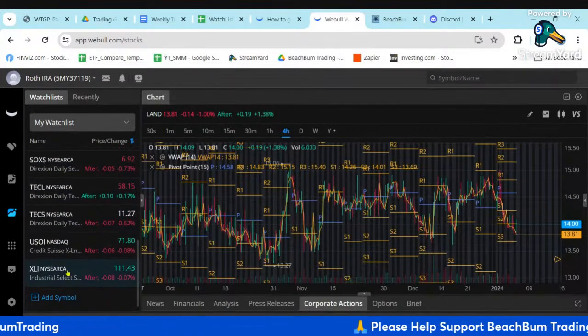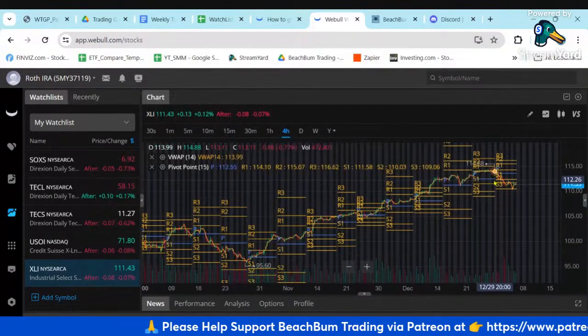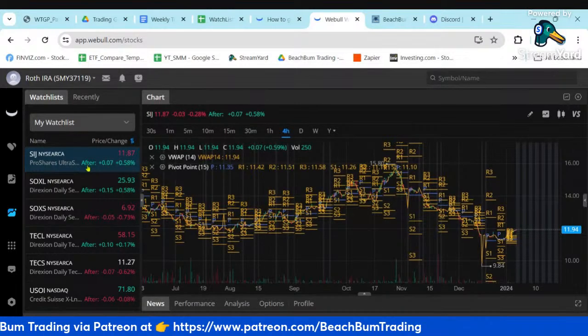SIJ, again, we've got XLI. Watch for a peak, a top in XLI, the industrial sector. And if we see that top resistance, we would again short industrials with SIJ.